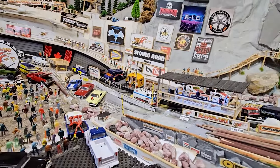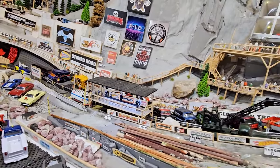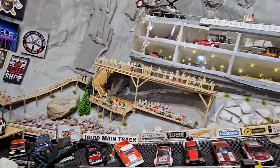All right, there you go. Three trucks, all three different makes right there. All gorgeous looking on the shelf in the boxes, but we don't do that here. We make sure we run them down the track.